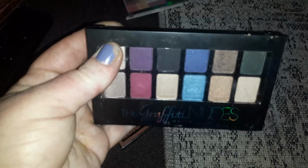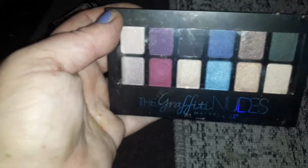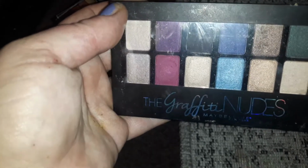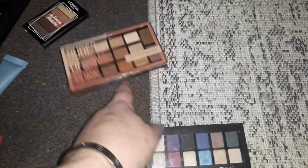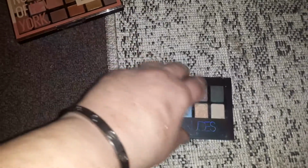And this I got purely to round out my nudes. So originally they started with the nudes, then there was the blush nudes, which was the second palette I ever got. The first palette I ever got being L'Oreal the Palette Le Nude. I got the blush nudes to do a comparison because that's what a YouTuber I was. Then there's smoky nudes, 24 karat nudes, and this is graffiti nudes, which I hadn't seen for a while. I'm not sure why they stuck with the nudes theme for this.